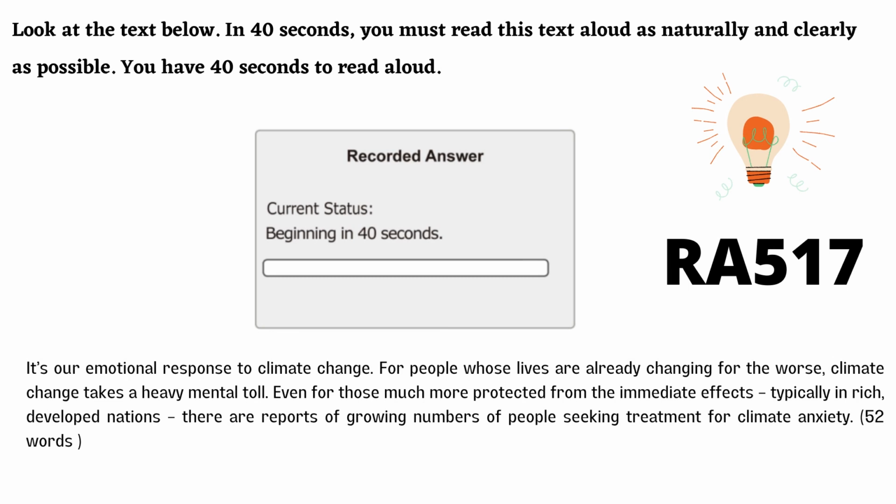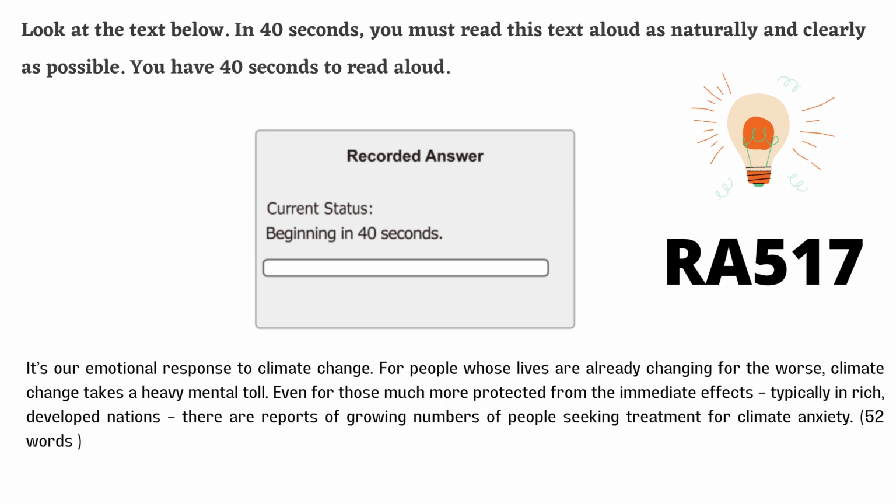It's our emotional response to climate change. For people whose lives are already changing for the worse, climate change takes a heavy mental toll. Even for those much more protected from the immediate effects, typically in rich, developed nations, there are reports of growing numbers of people seeking treatment for climate anxiety.